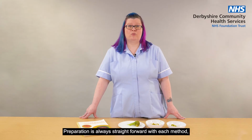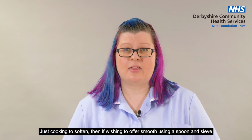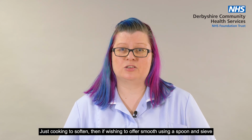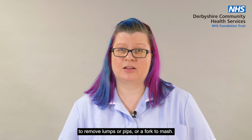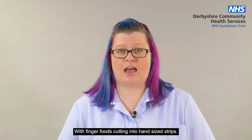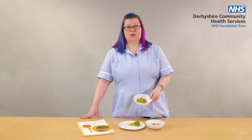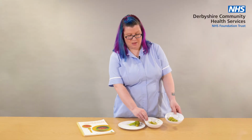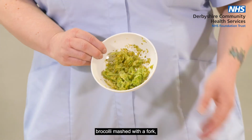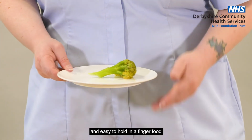Preparation is always straightforward with each method. No expensive blenders or equipment is needed, just cooking to soften, then if wishing to offer smooth, using a spoon and sieve to remove lumps or pips, or a fork to mash, with finger foods cutting into hand-sized strips. So here we have smooth broccoli, mashed with a fork, and easy to hold in a finger food.